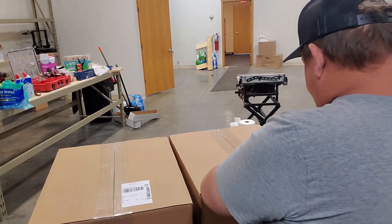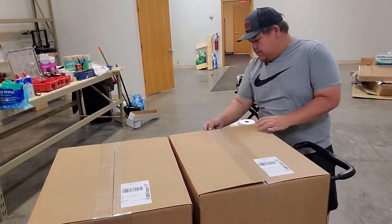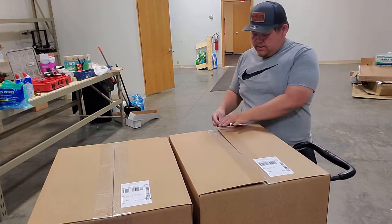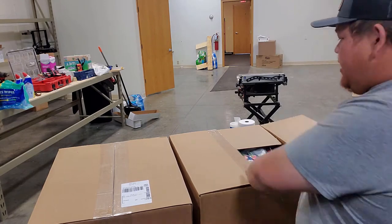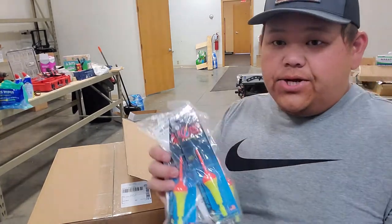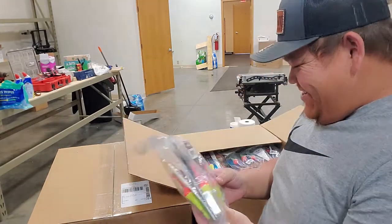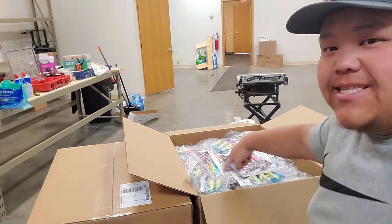What's in this one? Ooh, snap. It is a little late for these. Alright, I got a ton of rocket poppers. Like a ton of them, holy crap. Look at that, you see that? That's all rocket poppers.